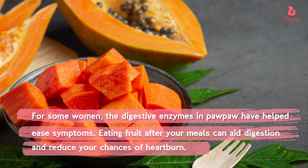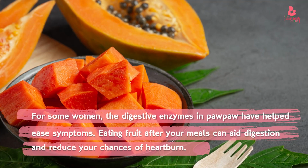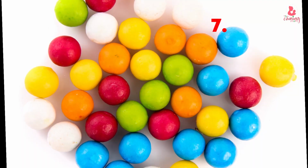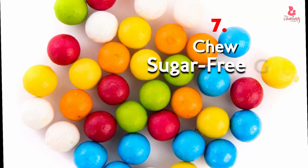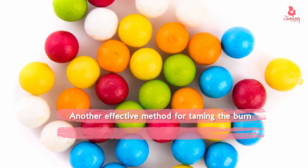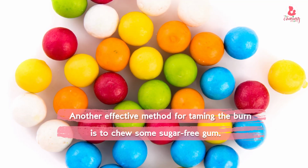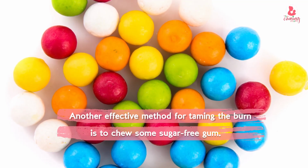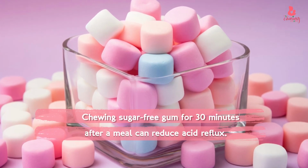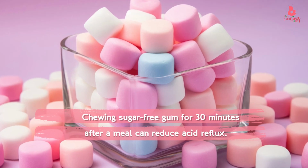Eating fruit after your meals can aid digestion and reduce your chances of heartburn. 7. Chew sugar-free gum. Another effective method for taming the burn is to chew some sugar-free gum. Chewing sugar-free gum for 30 minutes after a meal can reduce acid reflux.